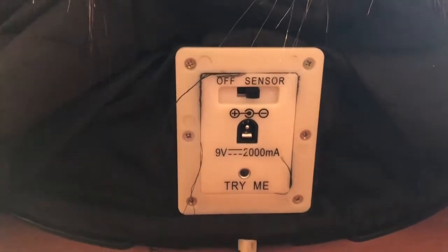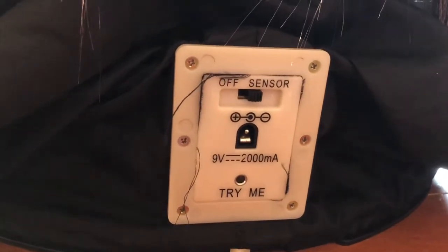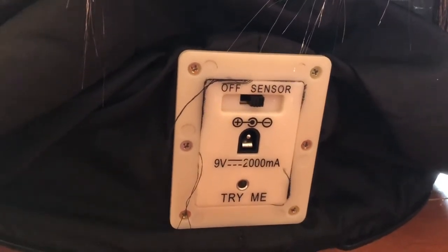Very simple and small, but I kind of like that. It's very compact. So, I think it's time to plug her in and give you guys a demo. So let's get to it.